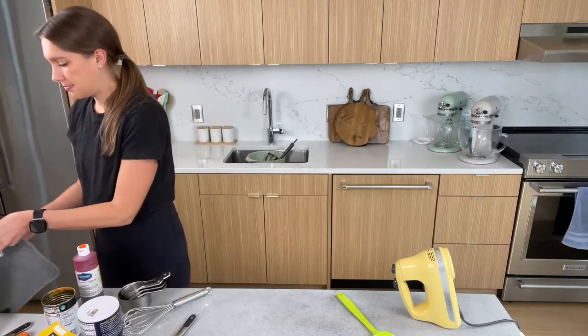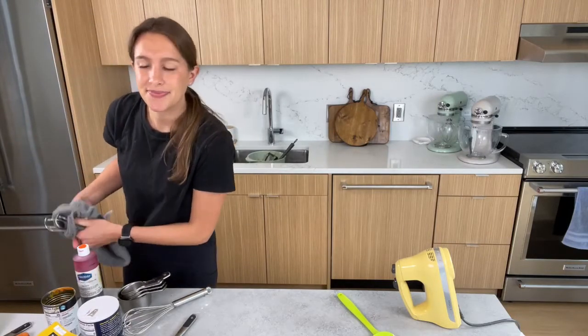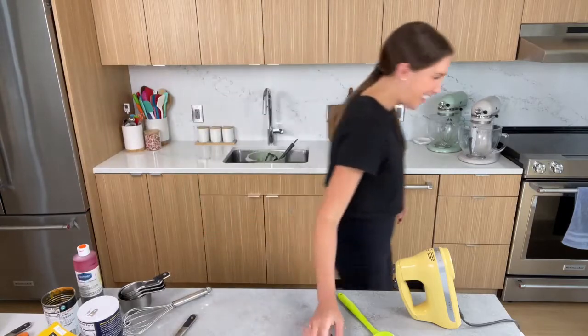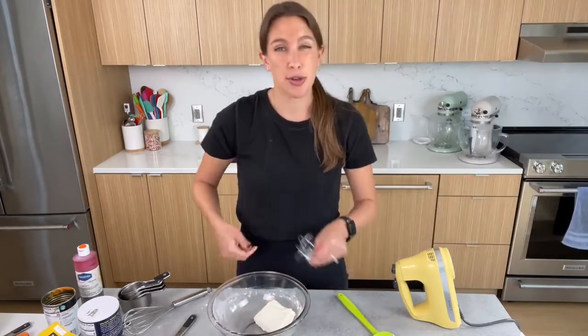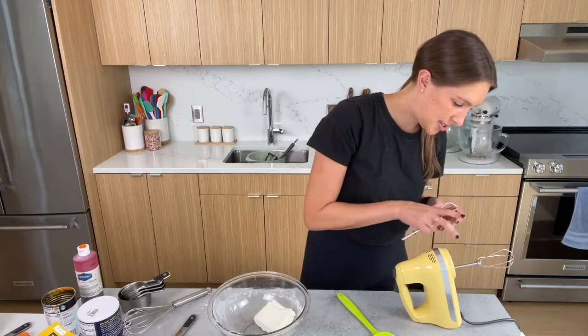Then we'll get going on whipping this up and we'll grab our cheesecake. All right, not cheesecake, cream cheese. I'm already so in the mindset of cheesecake, can you tell? Okay. All right, so that looks great. It's gonna be so much easier to mix up now. And we'll just push these into place quickly.